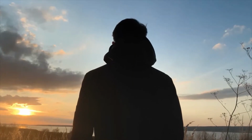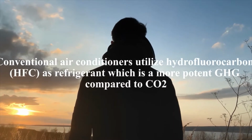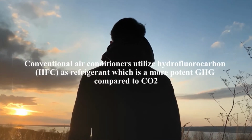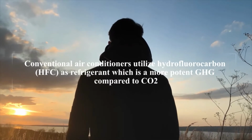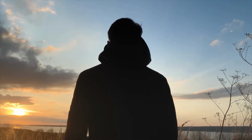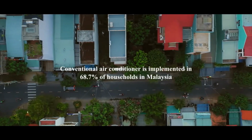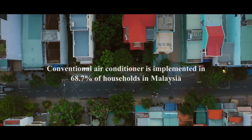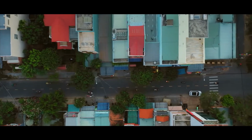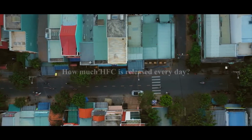Do you know one of the greatest greenhouse gas emitters is the air conditioning system? Conventional air conditioners utilize hydrofluorocarbon as refrigerant, which is a more potent GHG compared to carbon dioxide, and is contributing to the depletion of the ozone layer. According to previous research, conventional air conditioners are implemented in 68.7% of households in Malaysia. And what about the multi-story buildings that usually operate up to 12 hours per day? How much HFC is released every day?